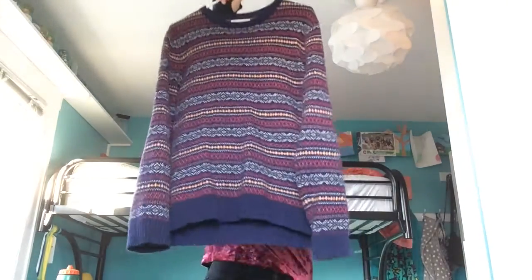Okay, so next I have this Christmas sweater, and this is actually one of my favorite things ever. It's super warm and comfy, and it's kind of long, so you could wear it with leggings. And that would be because it's a medium, like, men's. Because my oldest brother bought this at Old Navy two Christmases ago or so. He shrunk it, so he gave it to me.